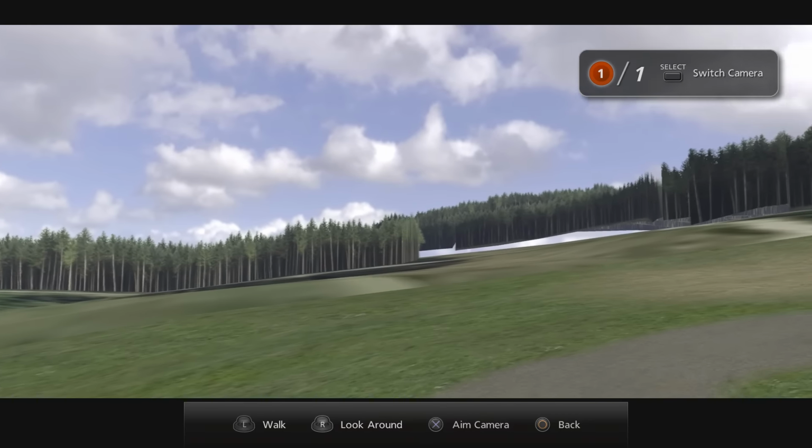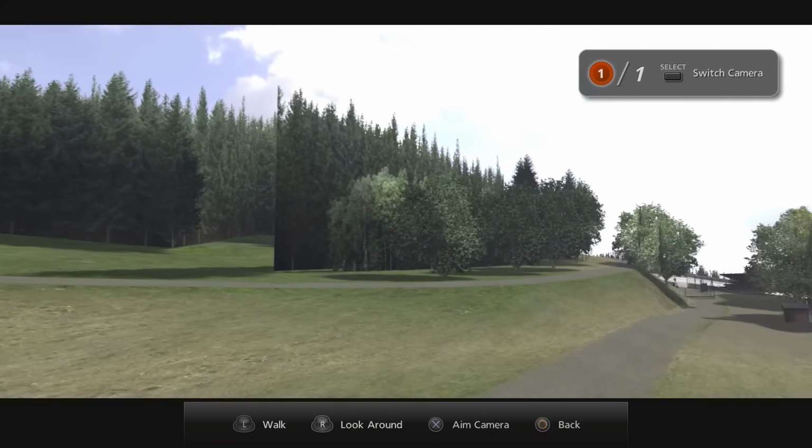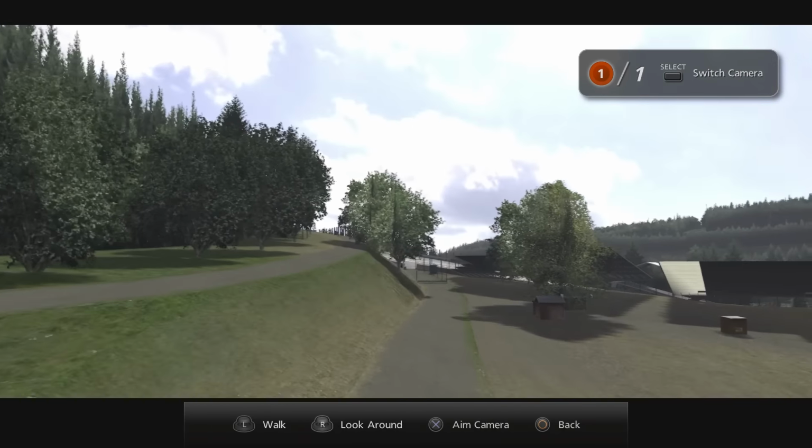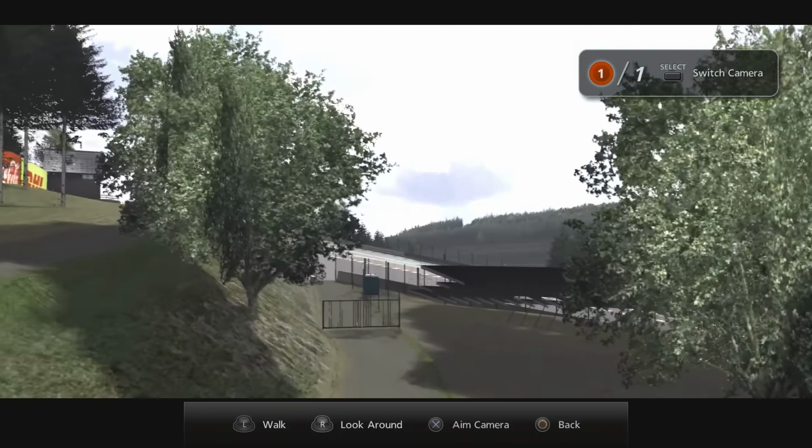The original circuit then turned right back towards the top of Raidillon, which didn't exist as a corner back then as part of the Spa circuit. The name of this hairpin was l'Ancienne Douane.